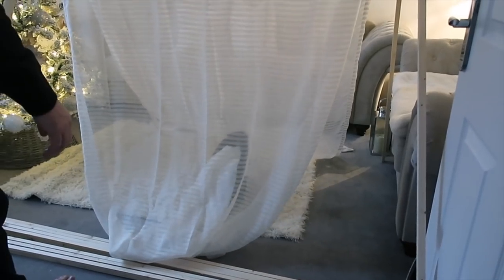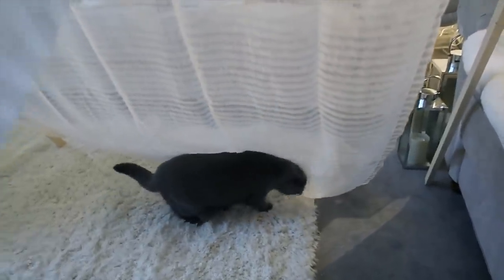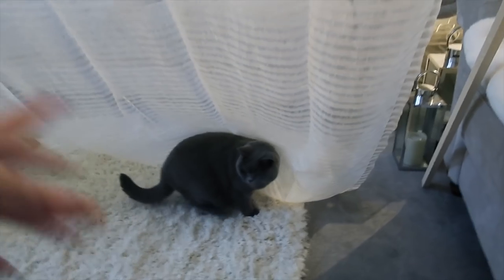This might be Tilly's new favourite den. Oh no, because she loves it in curtains, doesn't she? Like the dining room curtains. Look, look. Oh no. She goes crazy. She goes crazy in them and like spins around.